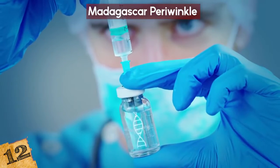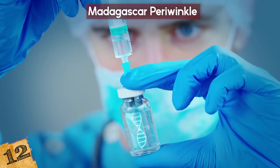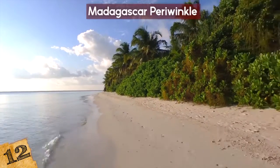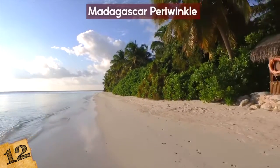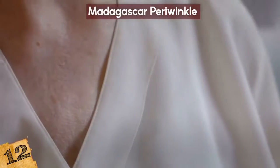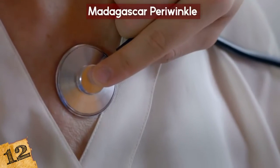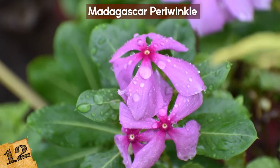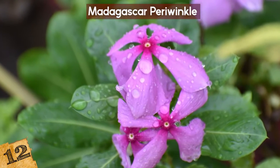This pretty pink plant has been used for many years by Madagascan healers for treating diabetes. It is a 3-foot shrub native to Madagascar but can now be found in tropical and subtropical environments all over the world, especially once its healing properties were discovered. This innocent-looking plant has helped cure over 80% of all the cases of life-threatening ALL in children.